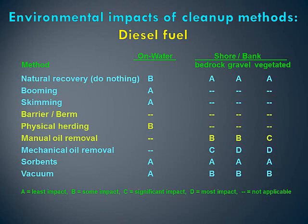whenever you have on the bottom there, it gives what the impact might be by a particular response that we choose. So A is least impact, and then D is most impact. So for a diesel fuel spill, along a shoreline, the subtypes here listed are bedrock, gravel, and vegetated. The do nothing option is the least impact that we're going to have. And then the most impact that we're going to have is the mechanical removal option.